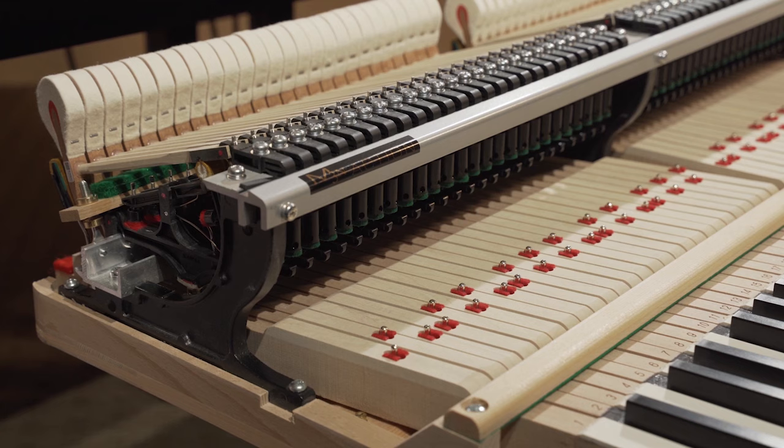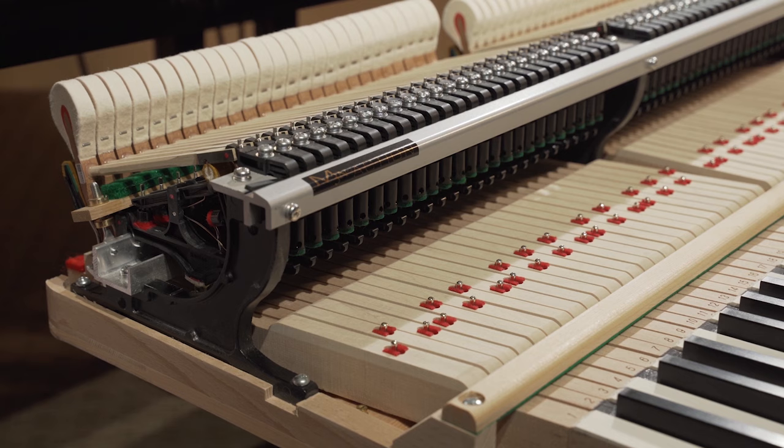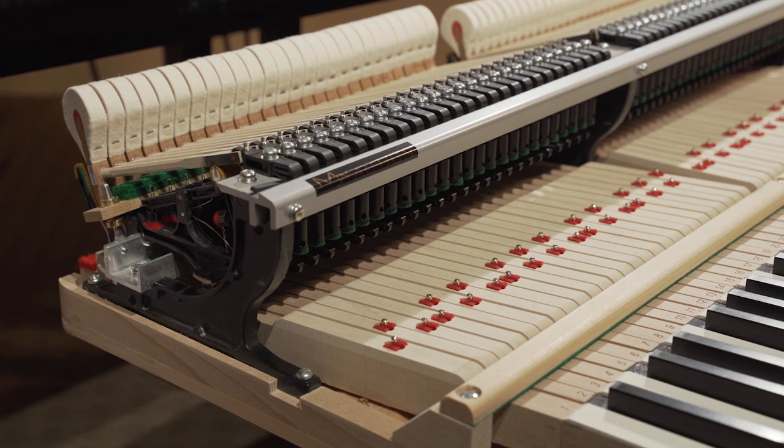You get carbon fiber components in your action. We've done videos on this action. We've shown you guys the beautiful action. Instead of wood components, you get carbon fiber in there, over 1,000 parts of carbon fiber. It just allows it to be a little lighter in touch, and it's going to last a lot longer because of that carbon fiber.